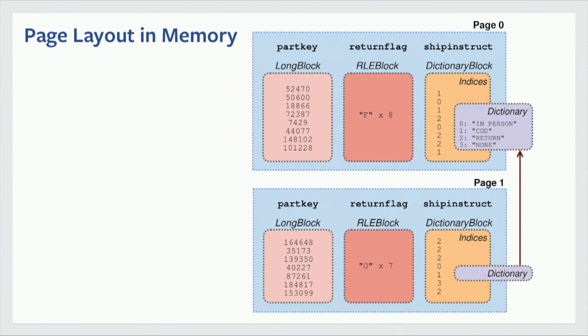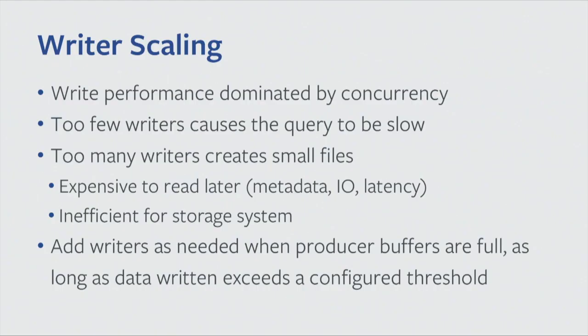So we can see here that there's about 15 values in the table, and there's 4 values in the dictionary. So here, if you need to process that column, it's cheaper to do it on the dictionary than it would be if you decompressed all the data first. So writer scaling is another thing we had to add to Presto for the batch ETL use case. Batch ETL is all about writing data, and you have queries that write a whole lot of data, and their performance is dominated by how many writers you can have.